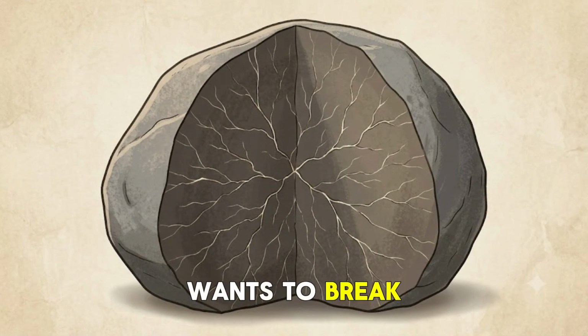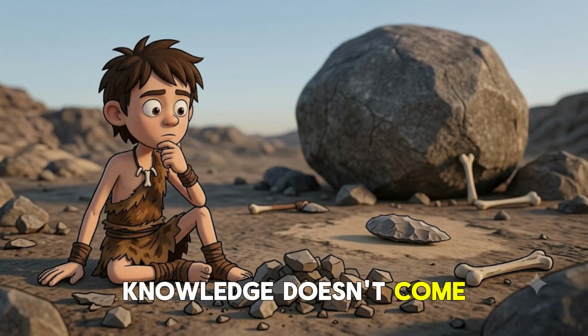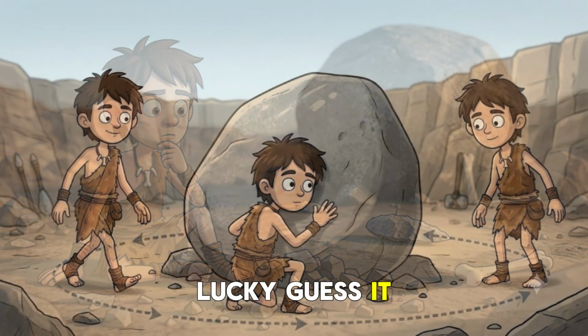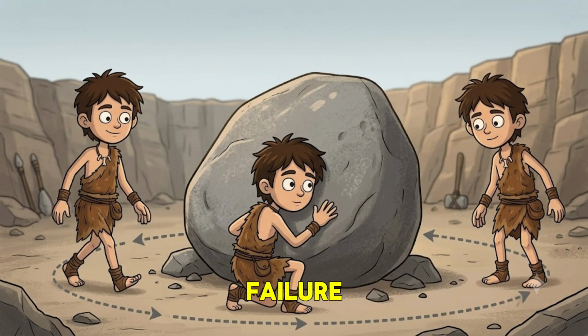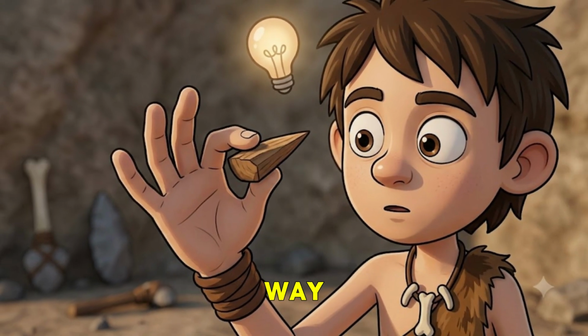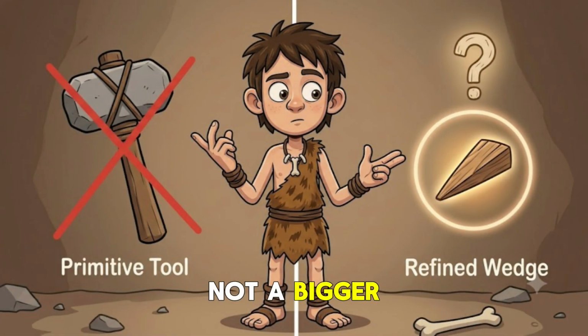Understanding where it wants to break, long before you touch it. That kind of knowledge doesn't come from one lucky guess. It comes from failure. Repeated, patient, generational failure. Somewhere along the way, someone found the trick that changed everything. Not a bigger hammer, a wedge.